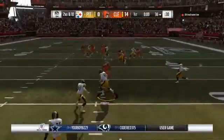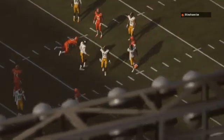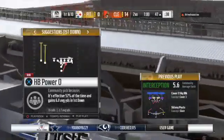Looking for Landry, and it's intercepted. He's picked off just shy of midfield. And they'll start out with great field position at the 47-yard line in enemy territory.